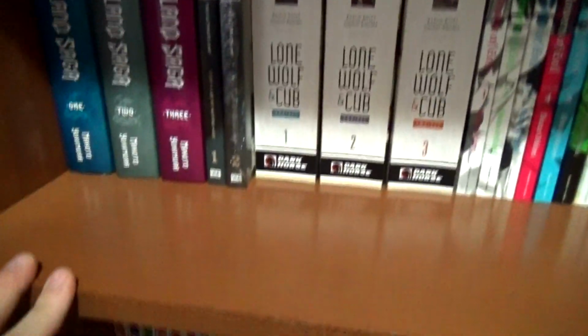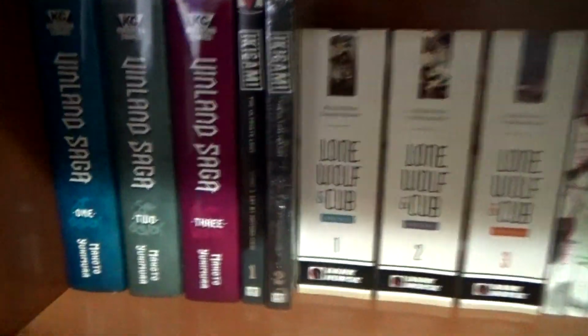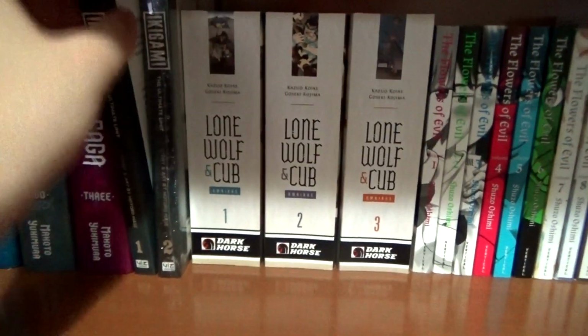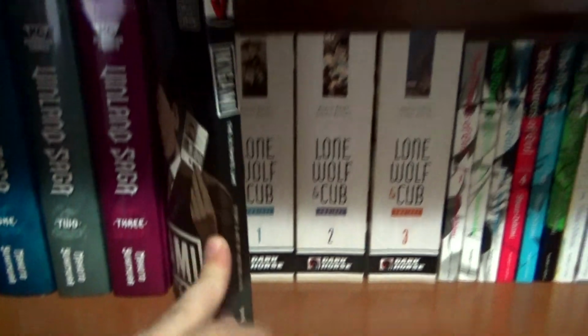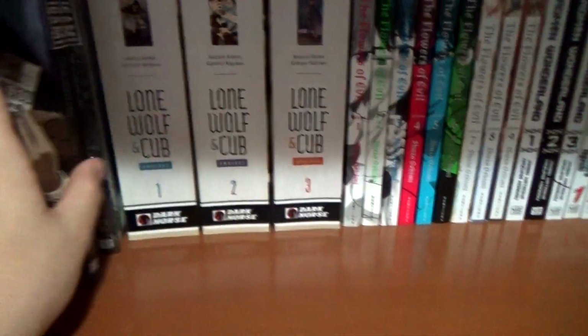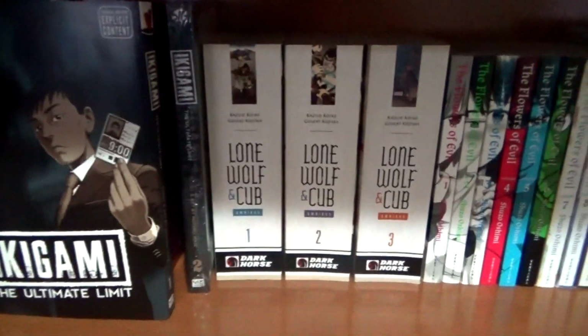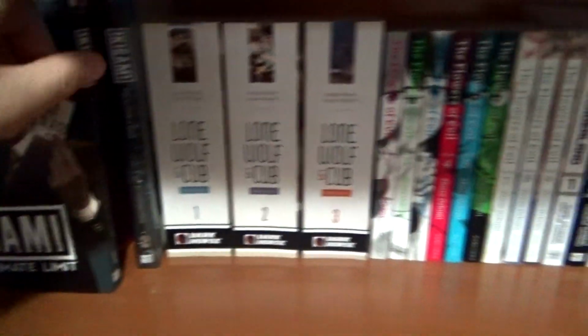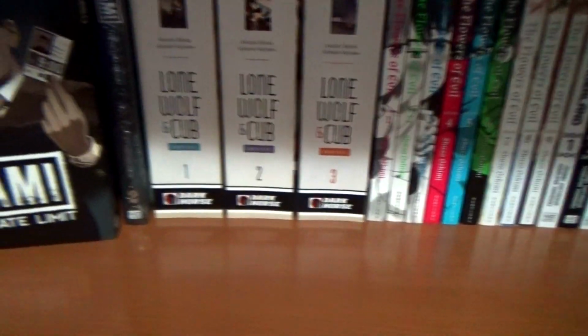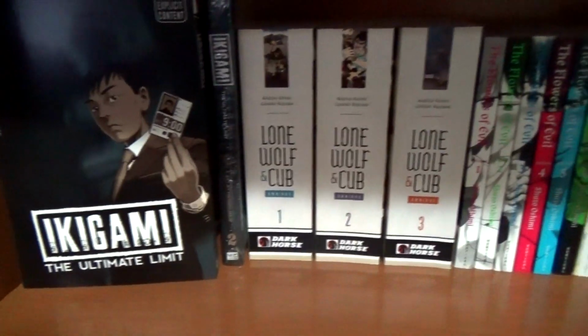Alright, jumping down here, we have Vinland Saga 1 to 3, Ikigami 1 and 2. Read Volume 1 of Ikigami. Found the concept interesting, though I'm a little put off by the fact that they're all just their own independent stories, from what I've heard from other YouTubers. So I don't know when I'll be buying any more of Ikigami. Not to say that I won't, it's just not really high on my list.